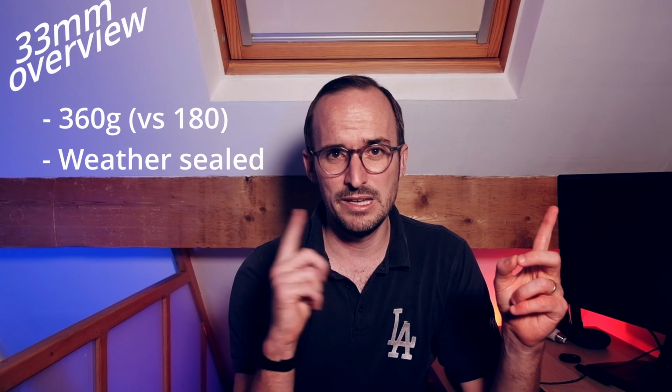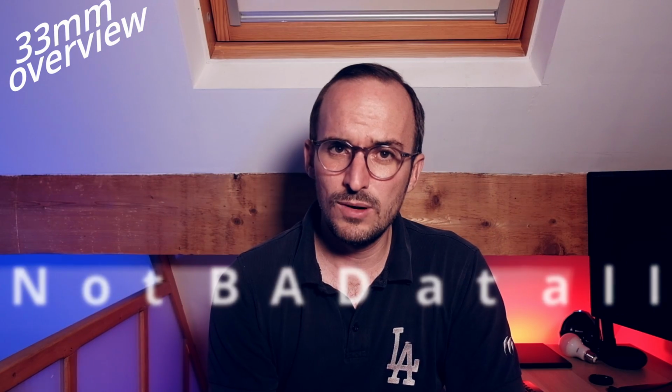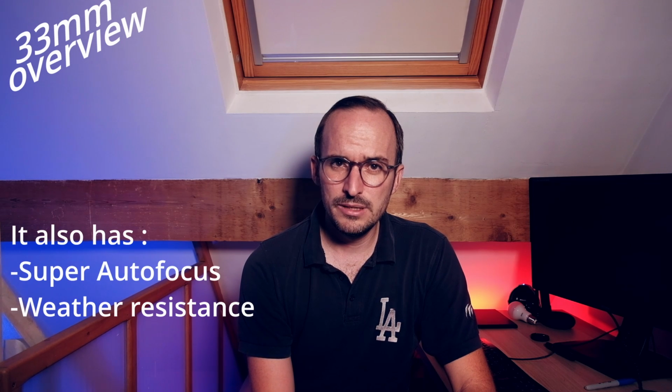The 33mm f1.4 is going to be slightly bigger, twice as heavy, but also is going to have weather sealing and probably sharpness from edge to edge, which the 35 doesn't have. The 33 is also twice as expensive as the 35. Does it mean I'm going to buy the 33? No. Is it because of money? A bit.